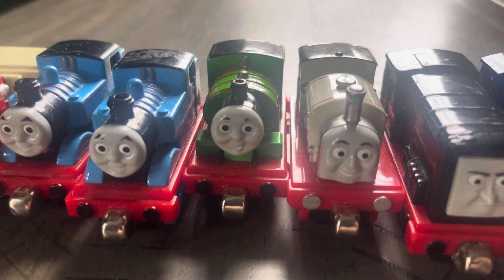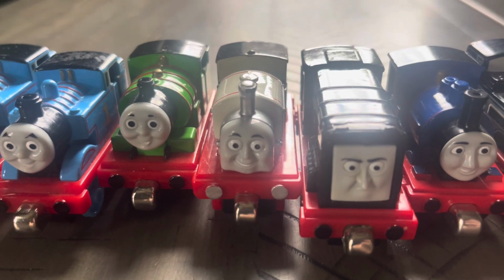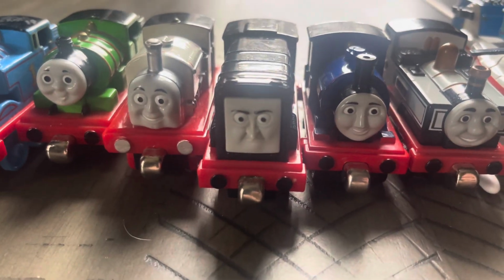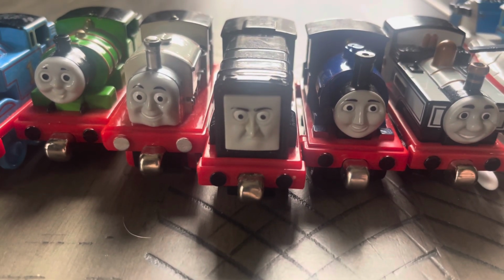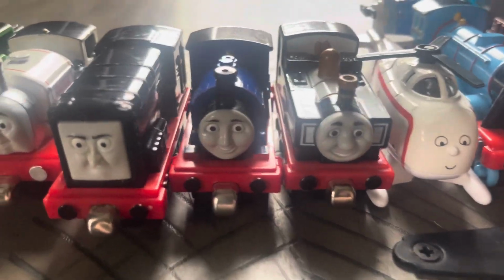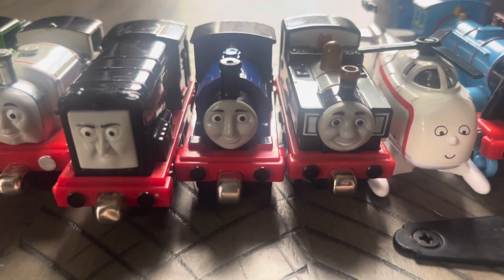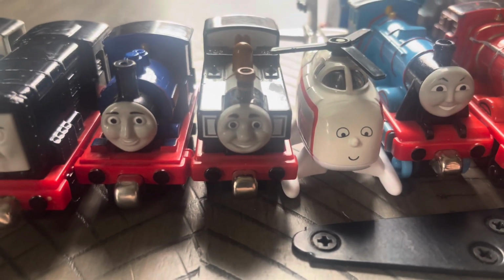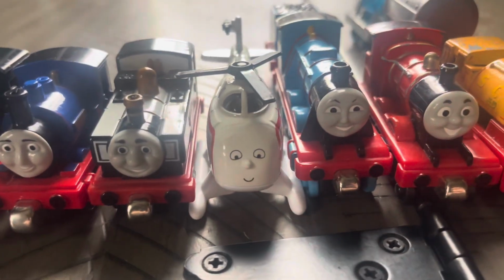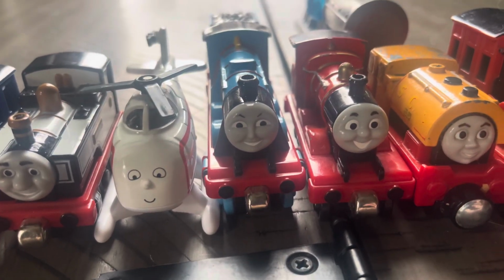A Take and Play Percy. A Take and Play Stanley. A Take and Play Diesel, which came with the Diesel Works set. Take and Play 2013 Sir Handel. A Take Along 2007 Freddy. A Take and Play Harold. A Take Along Gordon.